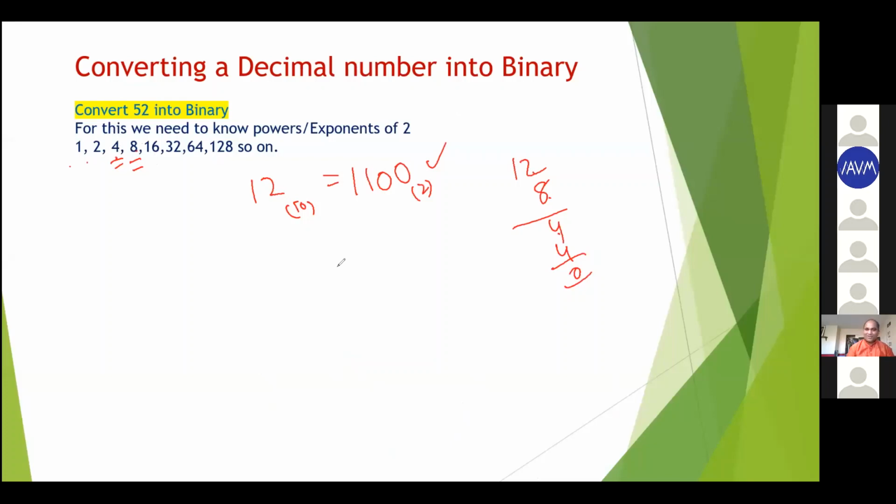Okay, let's do another one. Suppose I give 10, what is your binary number? 10 base 10.